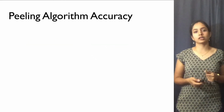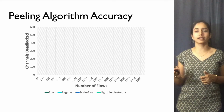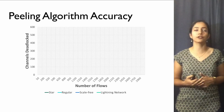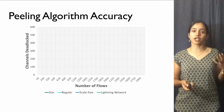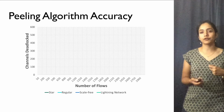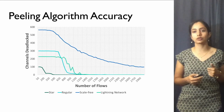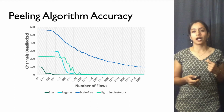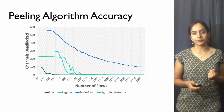To evaluate this, we look at 4 topologies with about 100 nodes each, and on the x-axis we vary the number of randomly sampled demand pairs corresponding to flows, and we assign the shortest path. And on the y-axis, I'm going to look at the number of channels deadlocked as reported by an ILP. And if you look at this, what you notice is 4 lines corresponding to the truly reported number of deadlocked channels. But I'm going to overlay on top of this what is reported by our peeling algorithm.